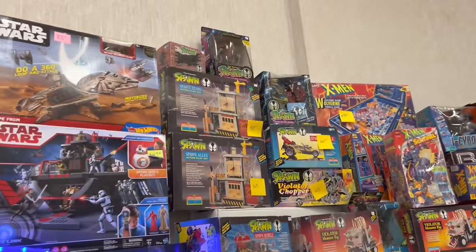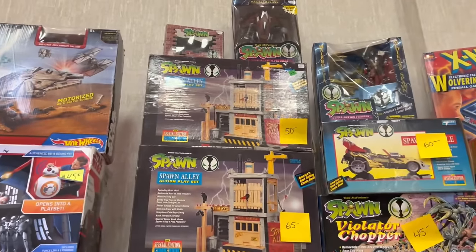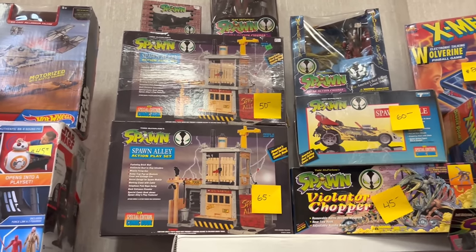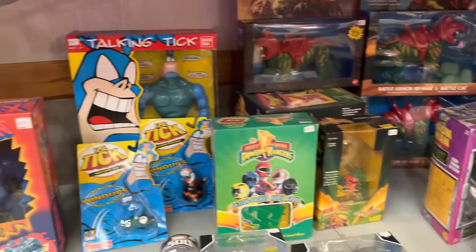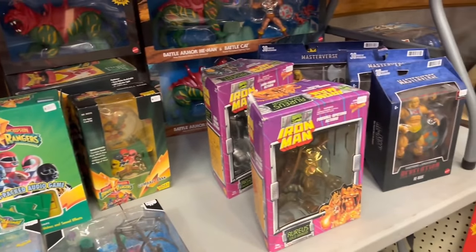Sudden death. Check out all this. Look at that Spawn set. That Alley set, that's pretty sick. Tick, that's the one item no one's ever asked before. What's that? Tick items. Got some Power Rangers over here.